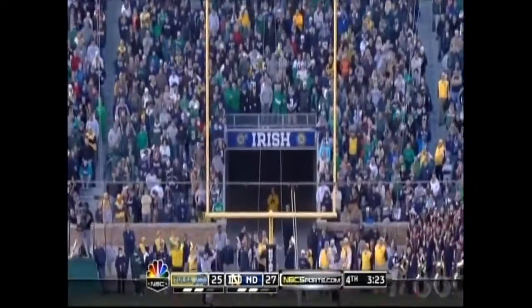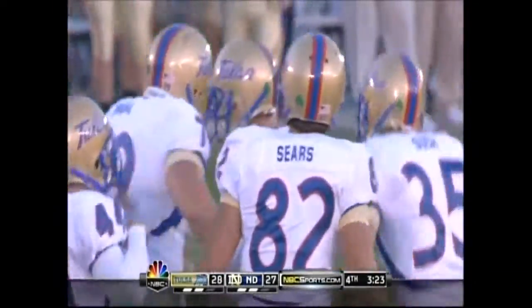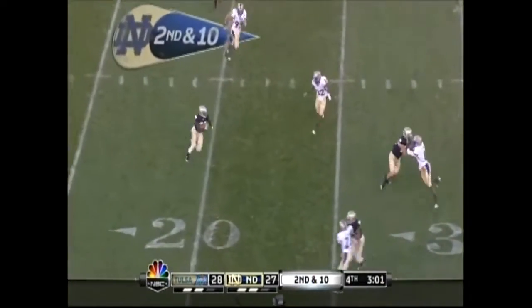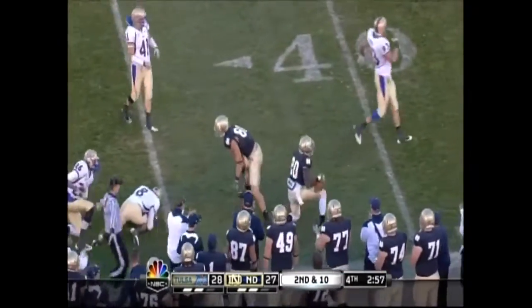And it is good. It is good. So with 3:23 left, Tulsa. Second down pass, swing it to Wood, but he had to turn around to catch it and lost a little forward momentum, but still makes a nice run out of it.